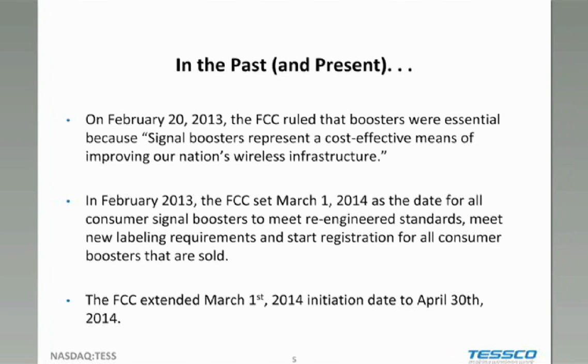So at this time, SureCall has 4 boosters that are FCC certified. We have 6 more waiting for final certification and a couple more that are still in testing, all of which should be, there's no indication that we won't have all of those tested and certified well prior to the new date.